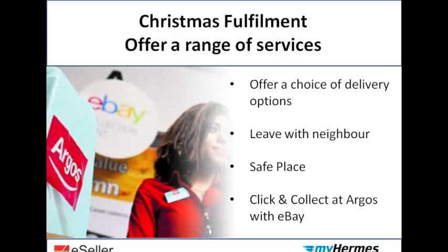I think from our point of view, we're geared up for peak. So all our hubs are ready and waiting for all the parcels. When this lovely weather stops, this mild weather stops, and people start buying winter coats and things like that, and start buying Christmas presents, which I think will come very, very soon. So we've got lots of contingency plans for that.